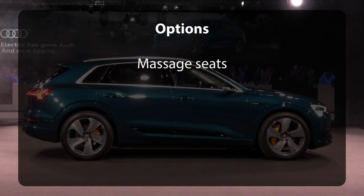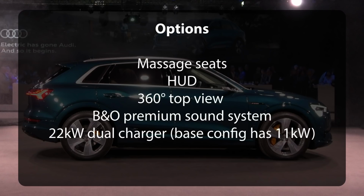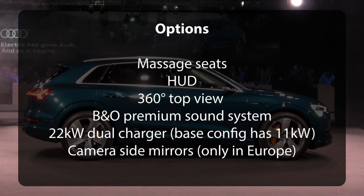It will have seats that massage you, that I could use on my long drives. A heads-up display, which I already showed you, and then also a 360-degree top view camera, an optional B&O premium sound system, and as I mentioned, the optional 22 kilowatt dual charger option. And lastly, it will also have optionally the camera rear view mirrors, which will only be available on European markets because it's not allowed anywhere else for the moment. So maybe they will offer that in the US at a later point in time, but for now it's not allowed yet.